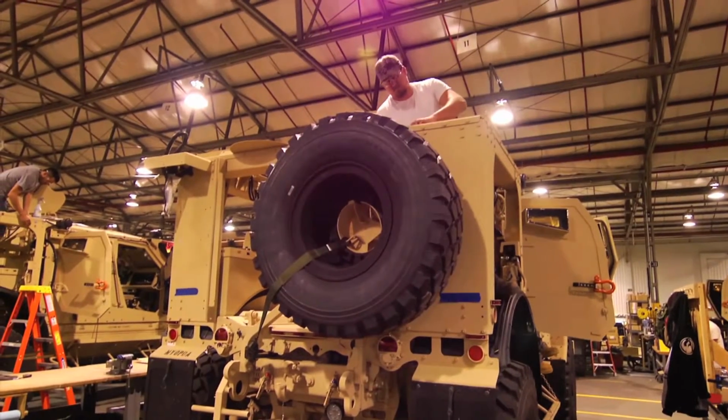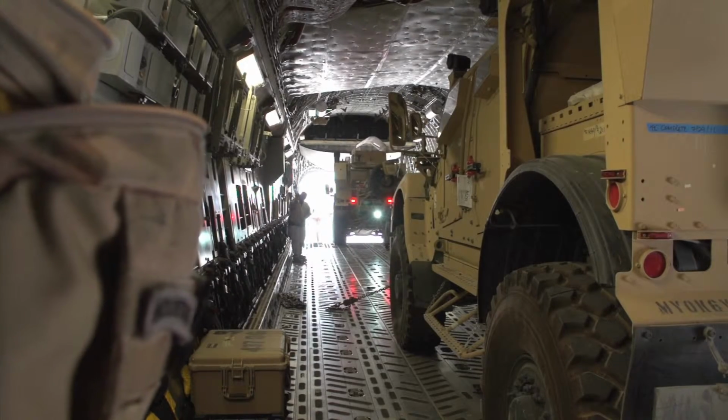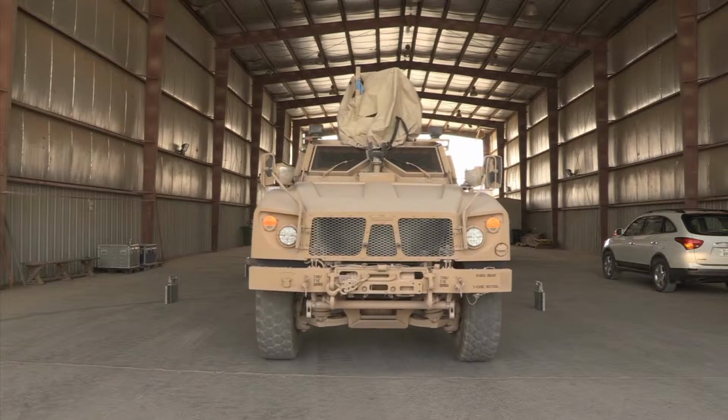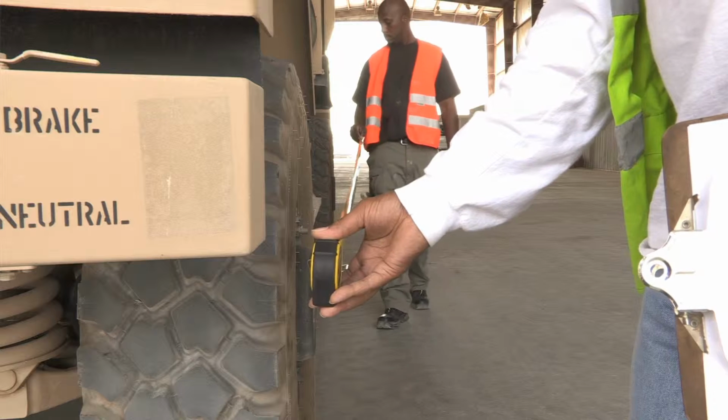Once a truck is fully equipped at SPAWAR, it's ready for the longer trip to theater. MRAP vehicles have been shipped and flown from Charleston to Kuwait, where they are checked in and we process them and we get them ready to ship out of here so that we can turn them over to the shippers so that they can get them loaded up on the aircraft and out of here to the field.